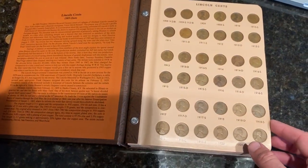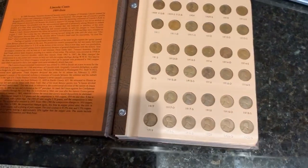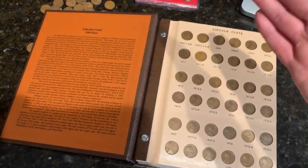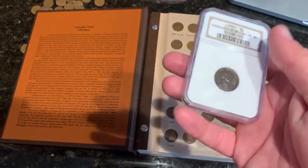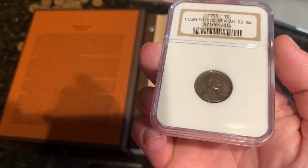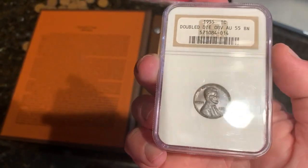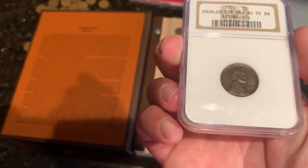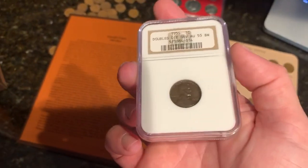Double dies represent themselves in a very distinctive way, and I've discussed that in other articles that you can check out online to learn what makes a double die versus a machine doubled coin. But a 55 penny with no double die is worth a few cents, whereas in this case, a 55 double die Lincoln Cent, as this one here, is worth about $1,000. Again, it's because of the error or variety that this coin is worth a lot more than the 5 or 10 cents that typical 55 pennies are worth.